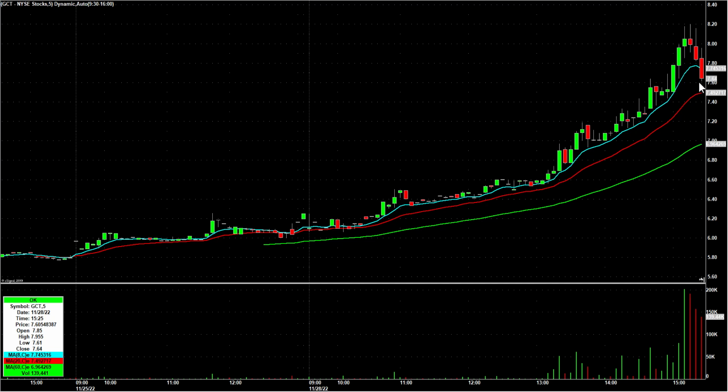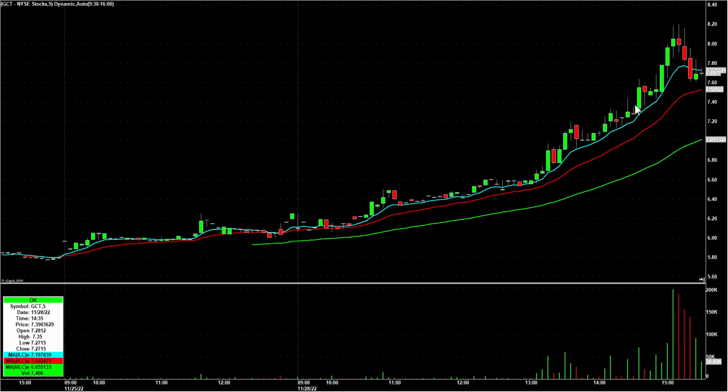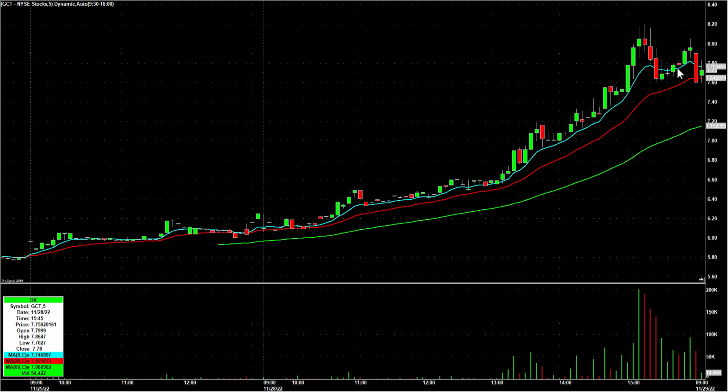I got filled at 763, literally, I don't know, a couple pennies above the low of the pullback, and then it went back through 8. That's not a huge trade, but I think it's a neat example of a stock that made a huge move. Near the end of the day, I was still able to get a little chunk out of it, right? So there's a great example of why we also watch for pullbacks on the strong stocks that are in play.